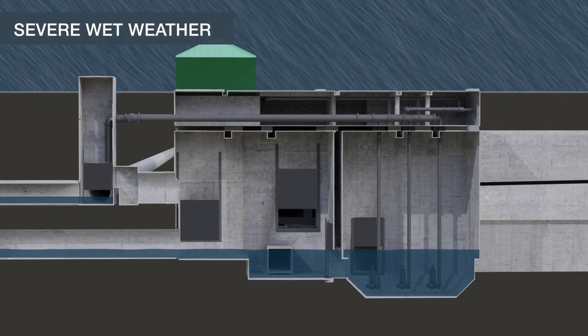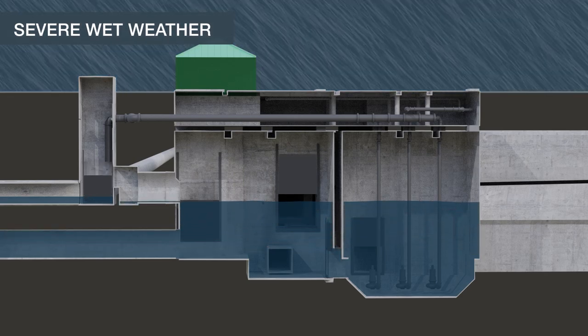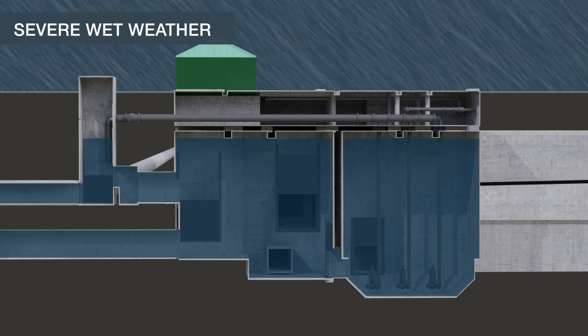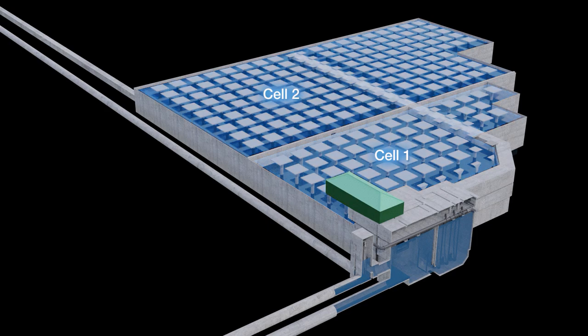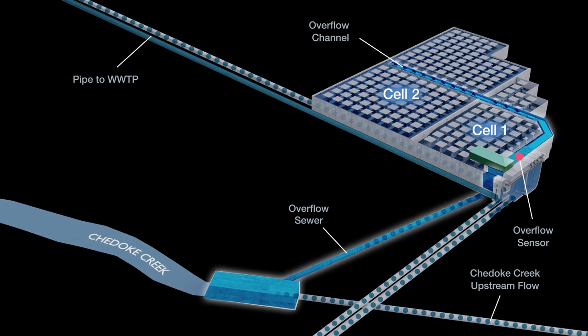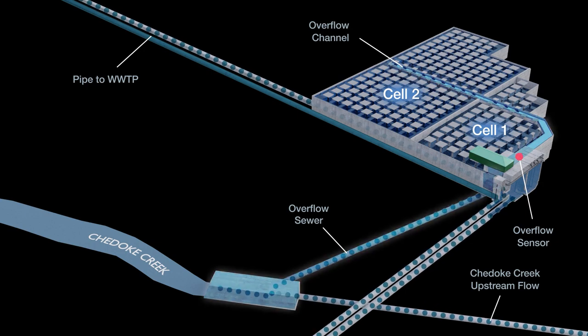In the event of a significant rainfall or rapid snowmelt, a severe wet weather scenario may occur. In this case, the flow of combined sewage could be so intense that it fills both the first and second storage cells quickly. If the rain continues and neither the treatment plant nor the CSO tank can handle the flow of additional combined sewage, there is no other alternative but to send the wastewater into the tank's overflow channel, triggering the overflow sensor and then flowing down into the overflow sewer and into the environment.